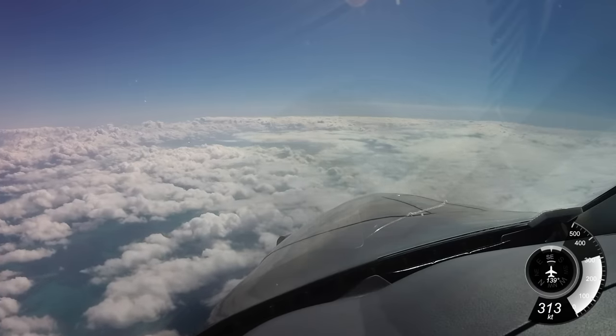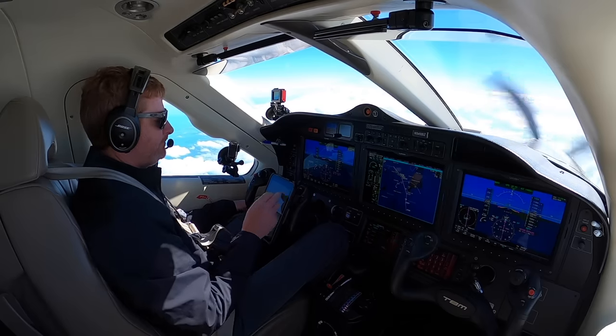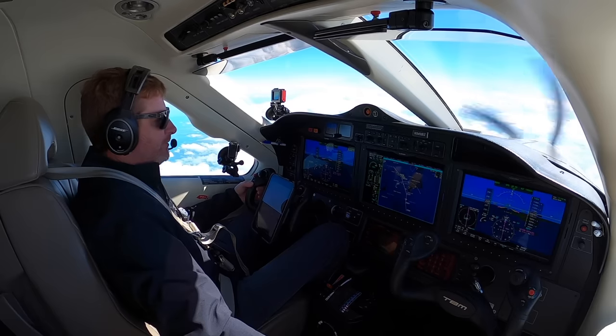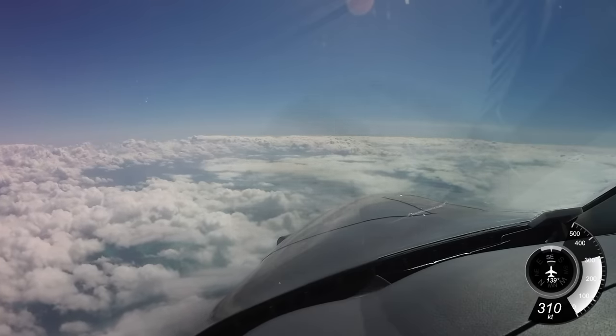1,000 to go. Descend to 1,000. November 949 Bravo Zulu, contact Nassau approach 121.0. Over to Nassau, 949 Bravo Zulu, good day.